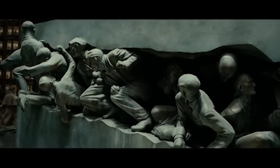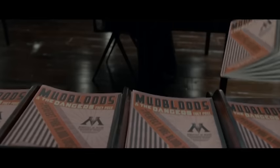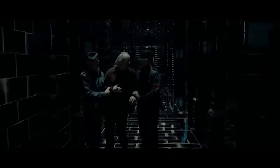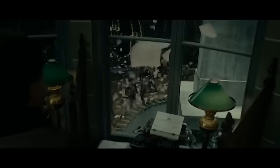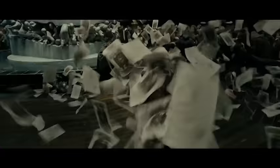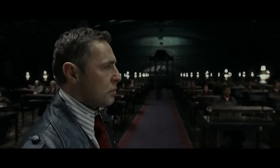rightful place. Visually, this was immediately effective in conveying the changes that have afflicted the Ministry. And for the older audiences, right away this creates an emotional resonance. Combined with the Snatchers' red bands and posters of Harry as Undesirable Number One, this reference to fascist tactics is able to drive the film's narrative and atmosphere more directly than any form of dialogue or backstory. And this is an example of what really good art direction should be able to do.